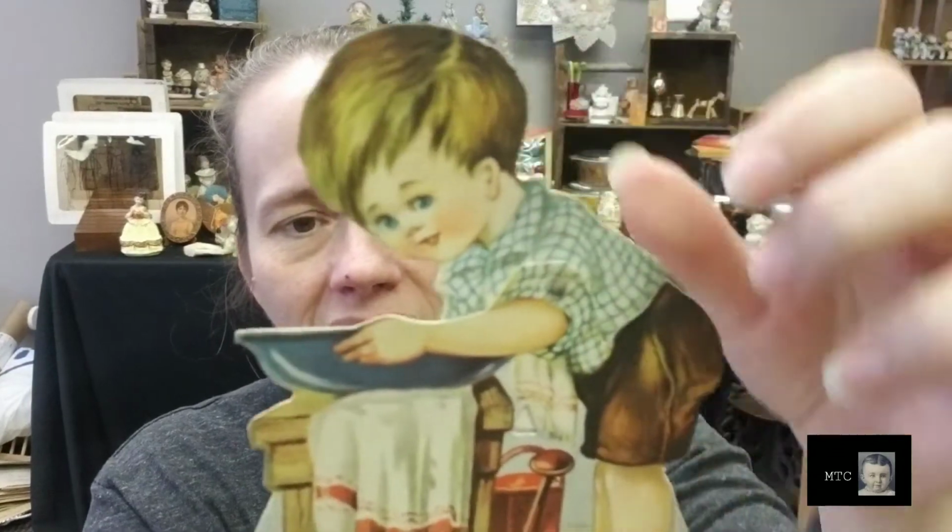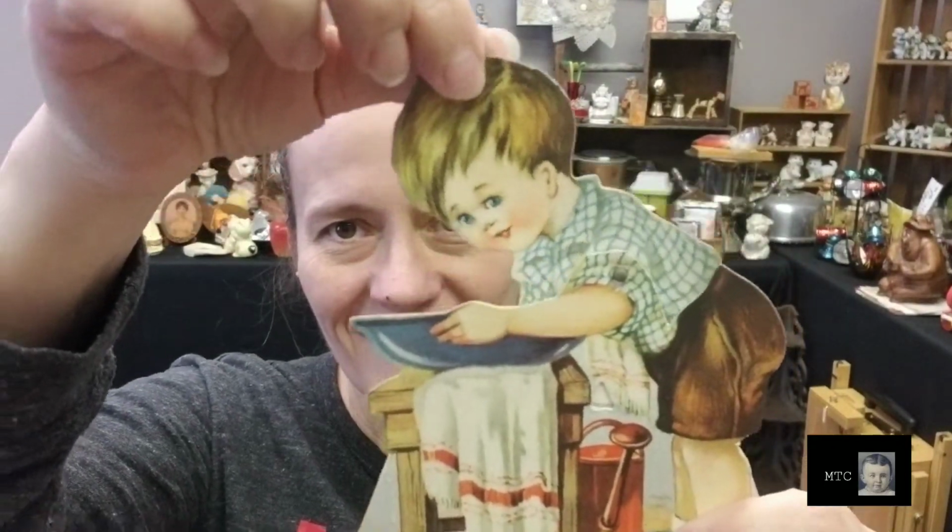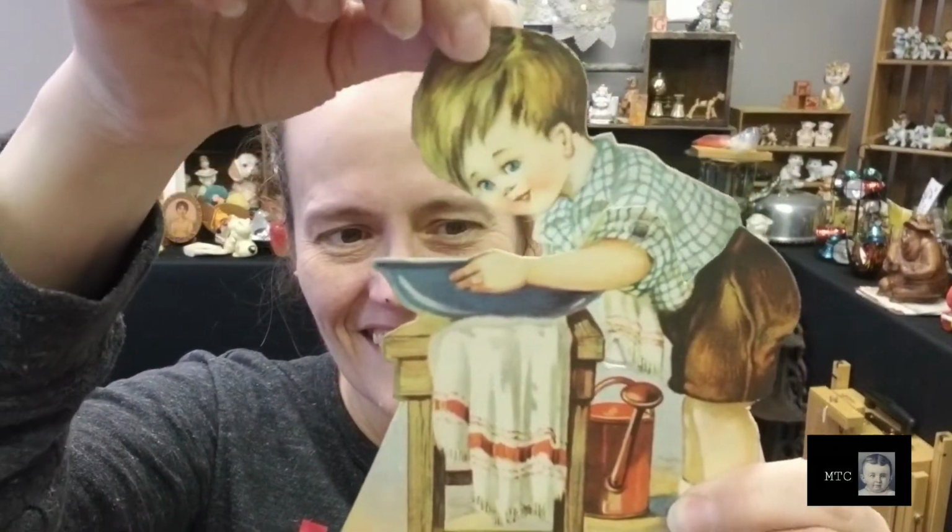Here's another mechanical one. Wait, how is he gonna do this? Okay, he goes like this. Isn't that sweet? And it says, "To see my love." And I got a whole bunch of smaller ones. I'll go through these real quick with you.